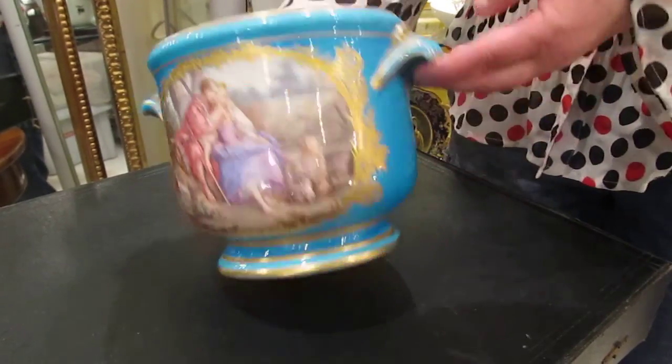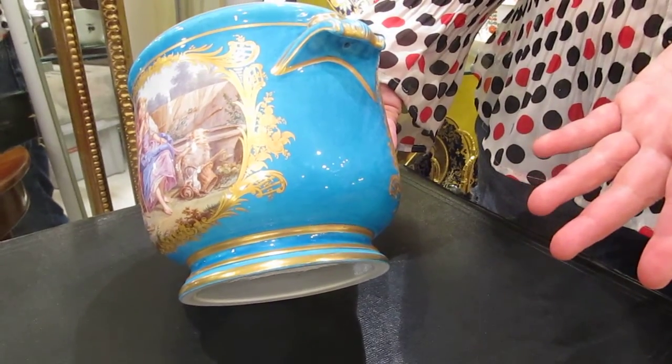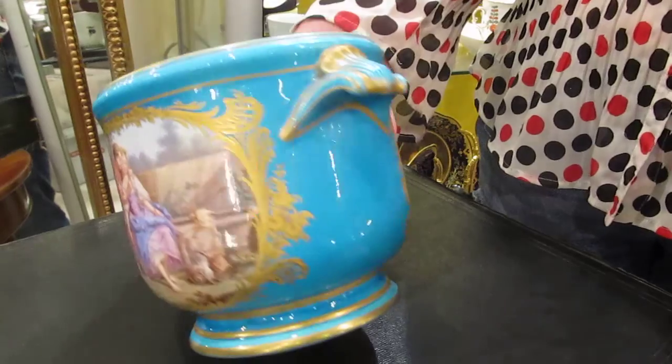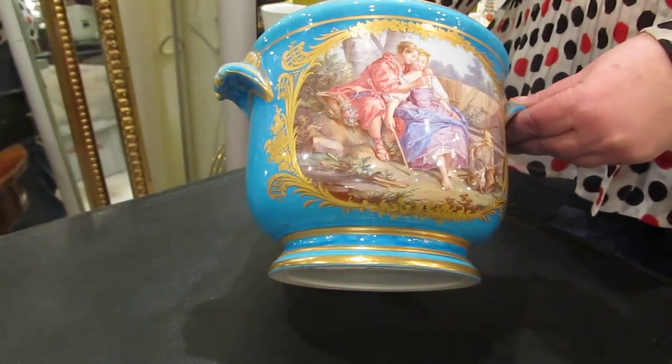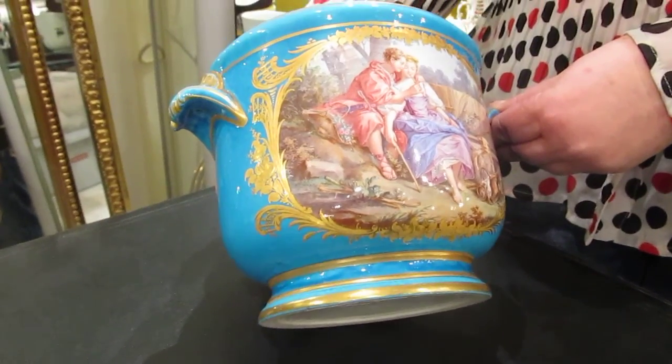Typical of the period also is this turquoise color, which is very French, very 18th century. And we don't know who the artists are. We just know that they're very skilled artists because they're beautifully painted.